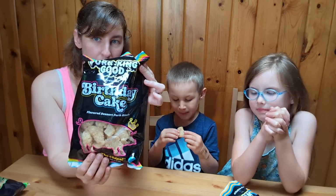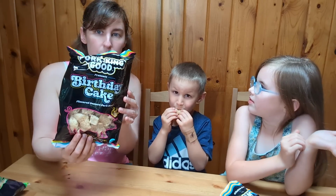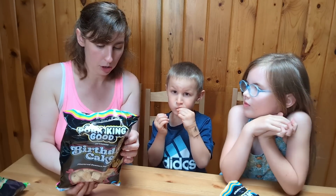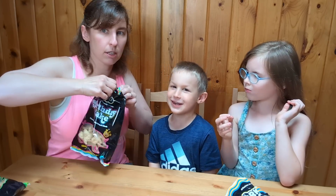Okay, this is the one they were the most excited about. Birthday cake, right? And it's close to my birthday. All right, so the ingredients in this one are actually very simple also. Yeah, it's Renee's birthday cake pork rinds. Pork rinds, sugar, turbinado sugar, salt, and pure vanilla extract. That's it. That's all. All right, let's try it.